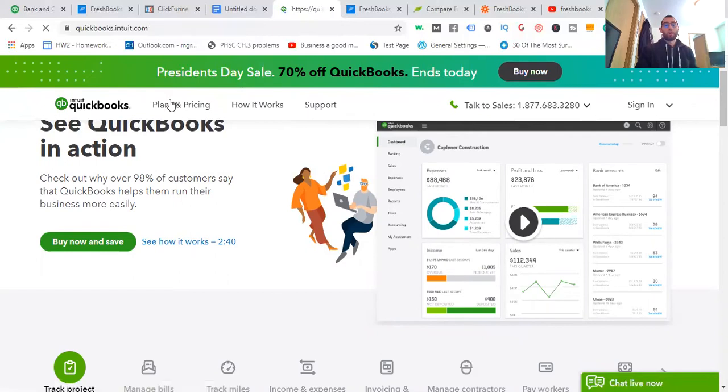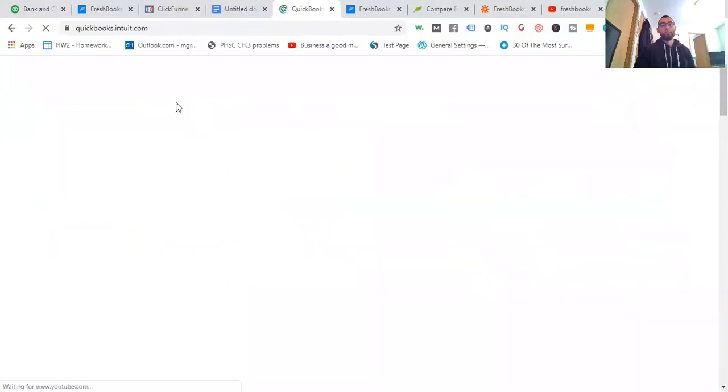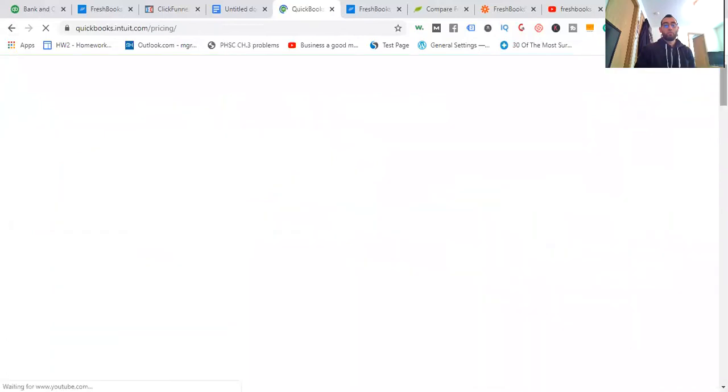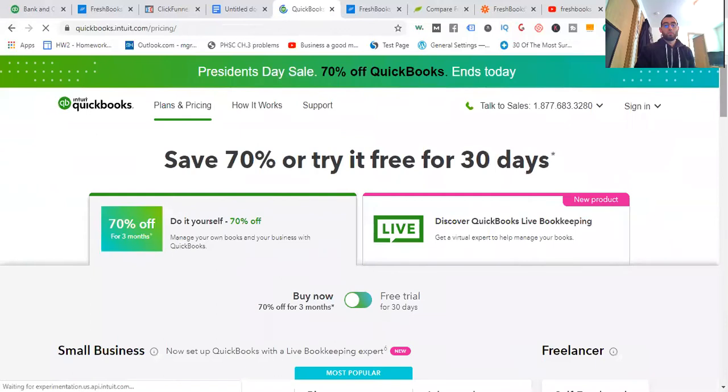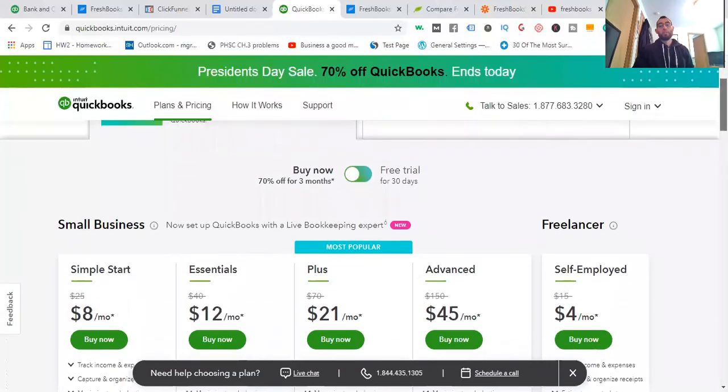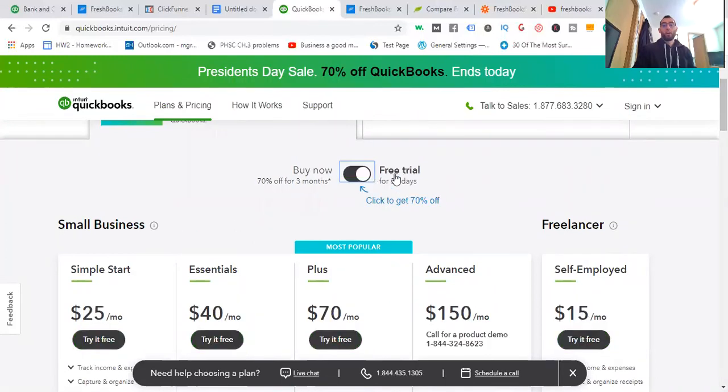Let me go to the pricing here. I didn't spend a whole bunch of time on the pricing side. So you can save 70% off or try it for free for 30 days, which is great. 30 days is a lot of time for you to decide whether you want to stick with them or not. You can toggle the switch here. So I went ahead and did the free trial, so you can try that out yourself.